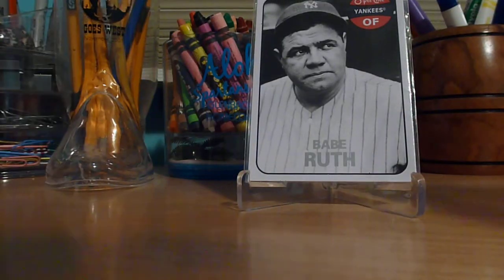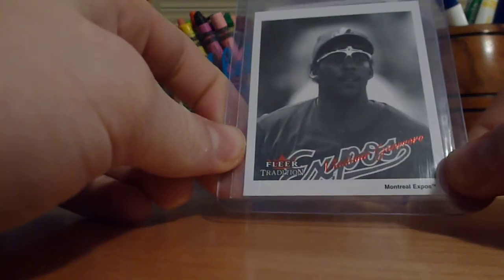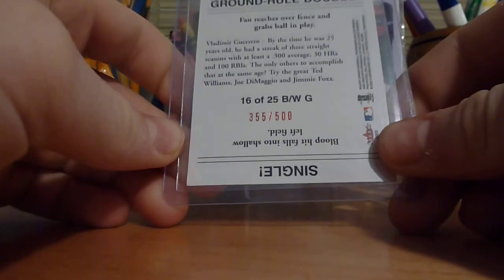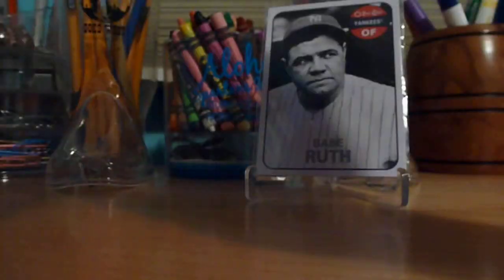Why not? Then we got this 2003 Fleer Tradition Mini of Vladimir Guerrero. Future Hall of Famer. I have a bunch of inserts of his. But figured for like $2 shipped, numbered to 500, it was a good deal.